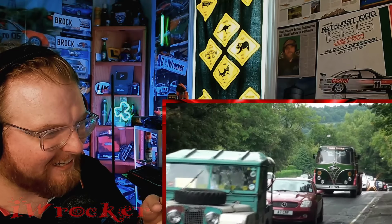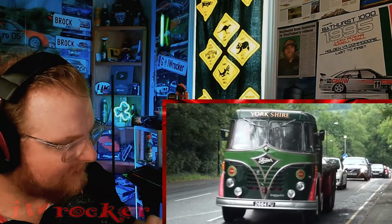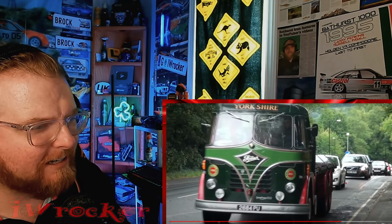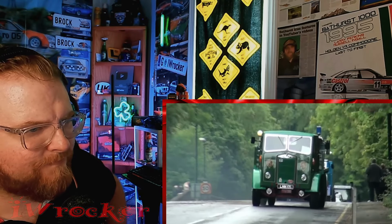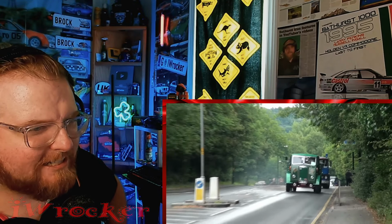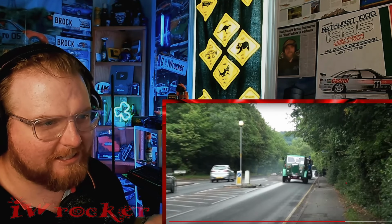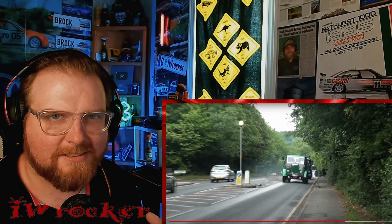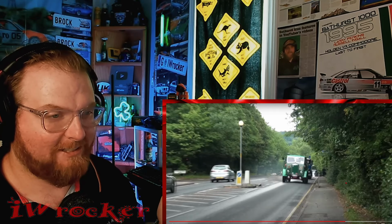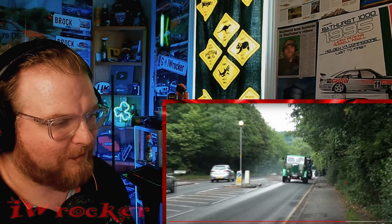Oh, look at that. Look at that little one. Yorkshire. Can't tell a brand on that either. I love the green and red though, man. It's like, when I see these trucks in these cool colors and just these classic designs, it's almost like I'm looking at die casts or like toy trucks. And I mean that in a good way. They're so cool looking. To see them life-size driving by, even on video, is really, really cool, dude.